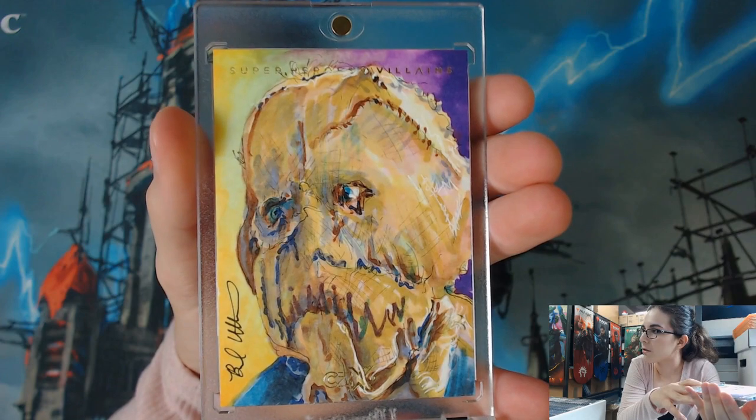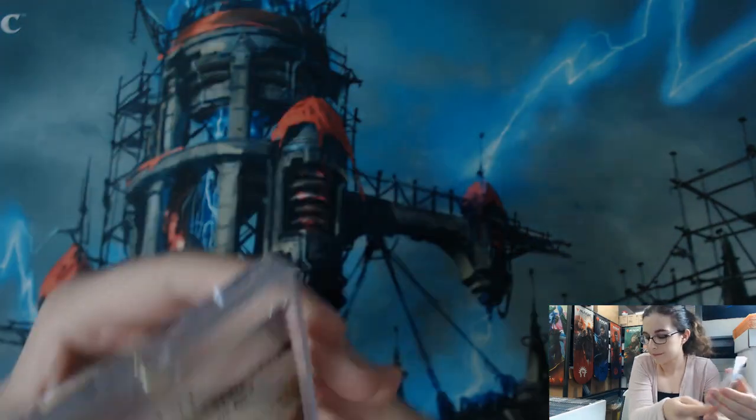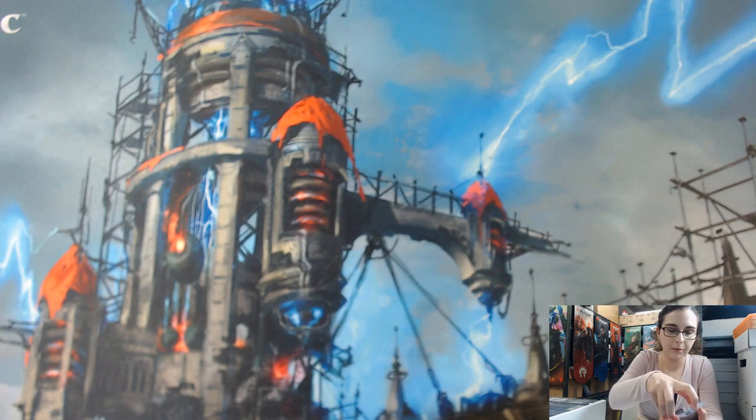This is a Brad Utterstrom sketch. Love the colors on this. Yep, Brad Utterstrom. I got this one as well. I thought this one looked cool.